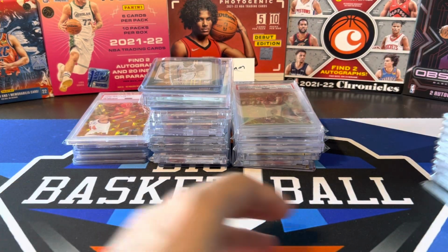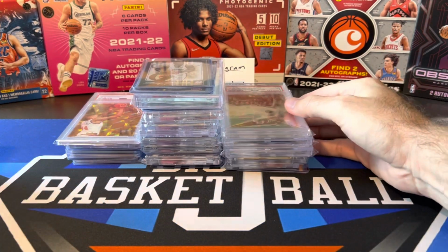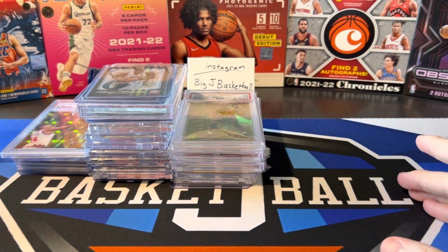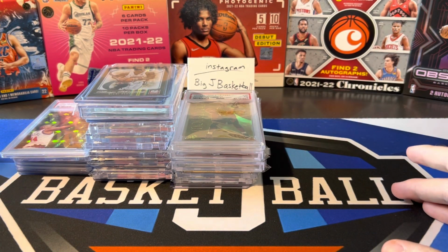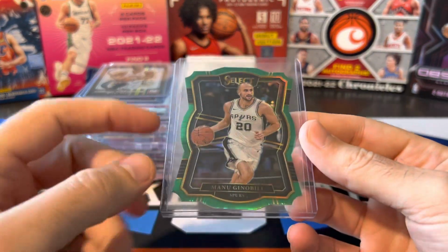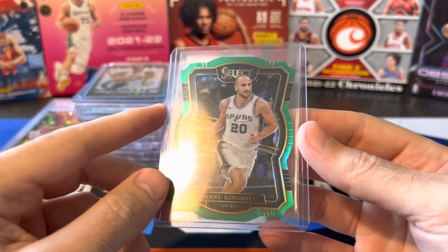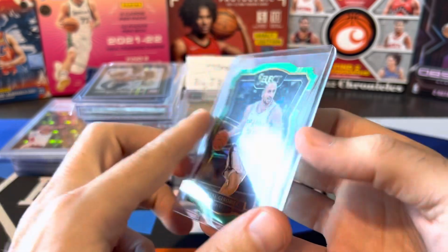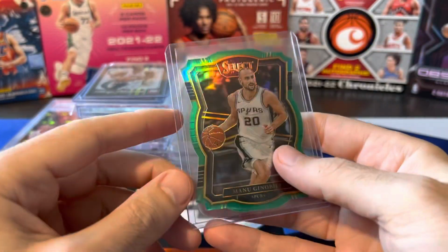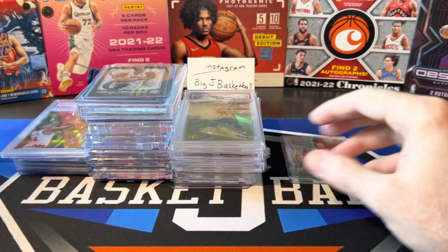And that'll bring us to the last PC guy, Manu Ginobili, who I think out of all the PC guys I've been collecting this year, maybe besides Denny Avdia, I think I've leveled up my Ginobili PC probably more than anything else. Just picked up lots of cool cards of his over the year. This is probably my lowest numbered Ginobili card. Green die cut from Select 2017. Numbered 5 out of 5. I don't think I have any other cards lower numbered than this one from Ginobili in my PC.